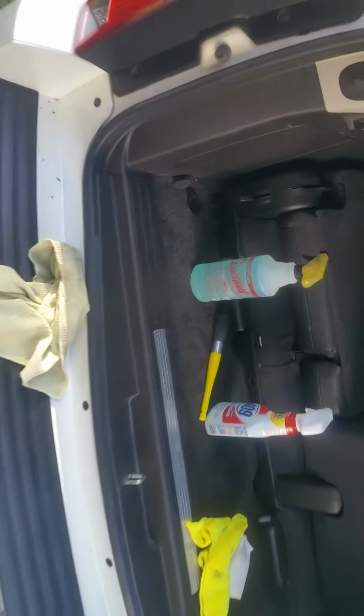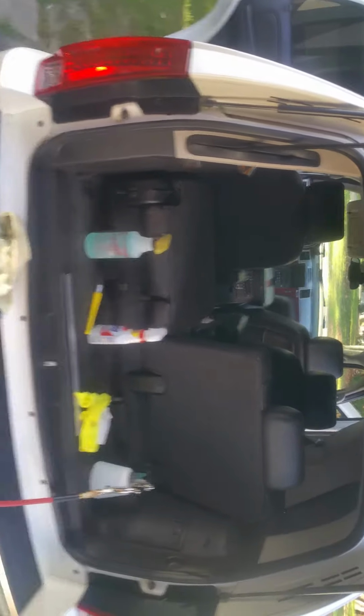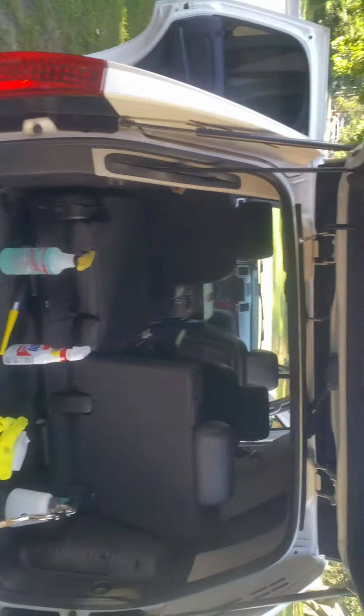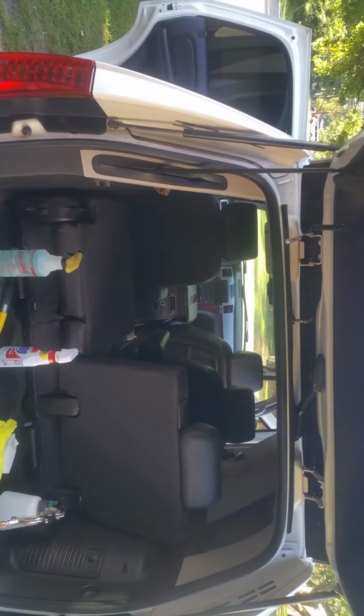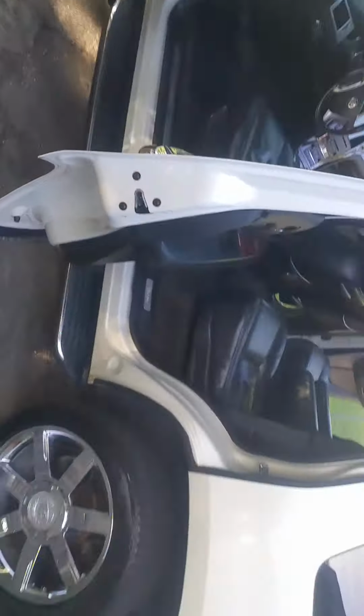This is part 2. Pretty Work Detailing. Cadillac Escalade for a sergeant major that's pleased with what he sees so far. And he says he can't wait to see the final product, which I am too.